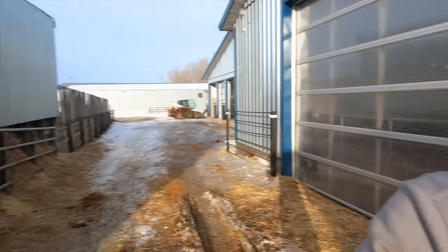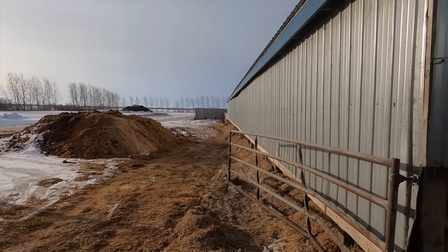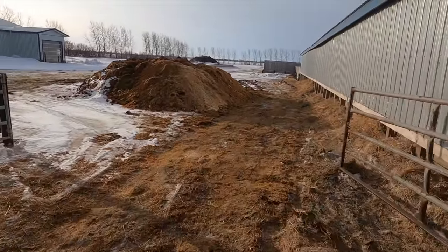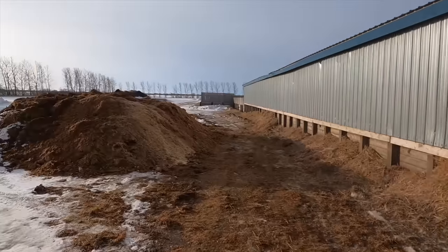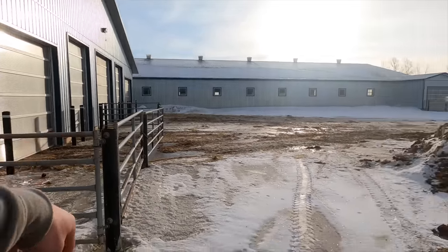Got to keep it neat there. So yeah, we're just driving it onto this pile right here. So it's a lot quicker to do these two back rooms, which is awesome. This pile is getting pretty big. It's got all the straw pack manure from this barn, and then it's got the shavings from that other individual pen barn. And we also dumped the alleys from this straw pack barn on this pile.